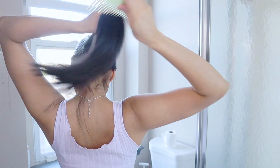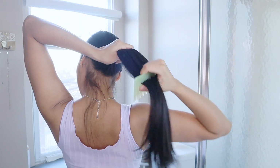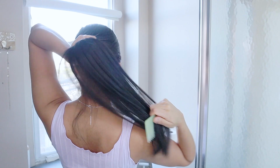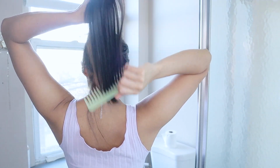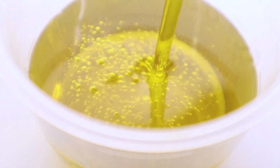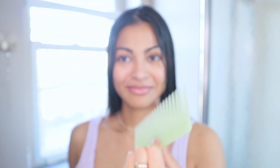So when it comes to application, argan oil is quite simple. You can use this oil on your hair by itself, which is the way that I'll be using it, or if you want to make your argan oil last a little bit longer, mixing it with another moisturizing oil such as coconut oil, olive oil, or jojoba oil are great options for you to keep in mind.